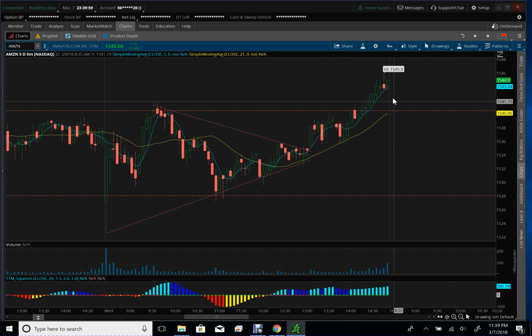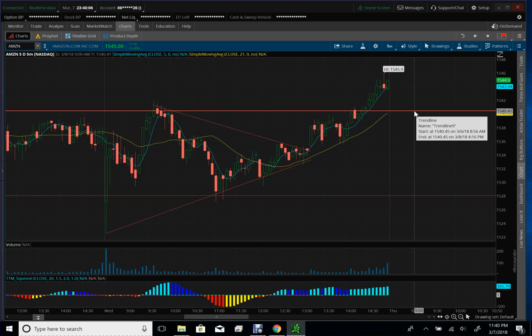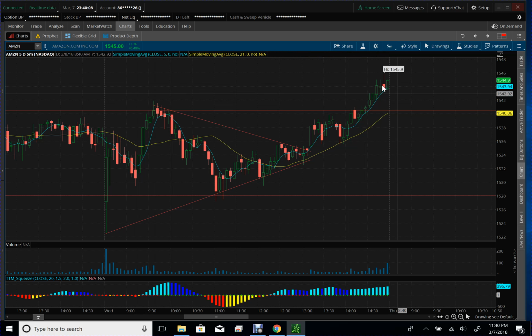Again, I don't want to necessarily be buying a breakout here. Waiting for a retest at least at 1540 tomorrow to the previous all-time high. That you may get a small pullback here. It'd be great to get a larger move up, and then a larger pullback to the same price, or even down to 1528.